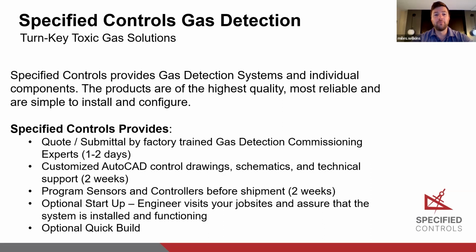If the sensors are already placed, then we would just quote out the equipment that we would recommend and create a submittal, and Lindsay and I would send that over. It normally takes less than a day, but sometimes, things get busy. And so I say 1 to 2 days for the lead time there.